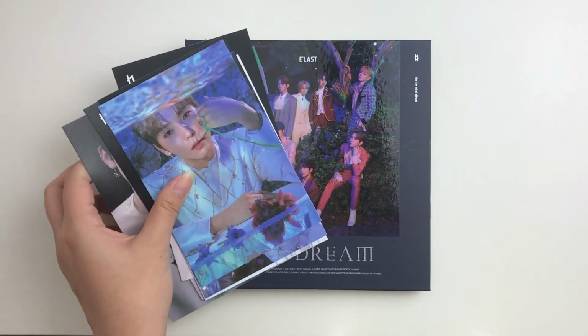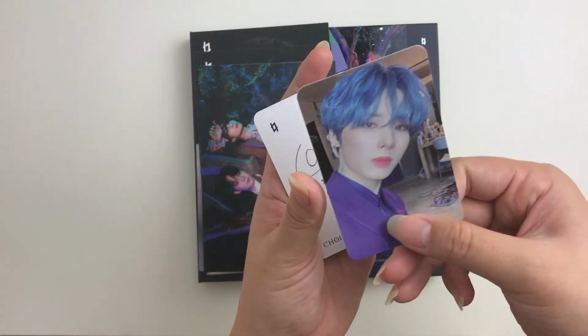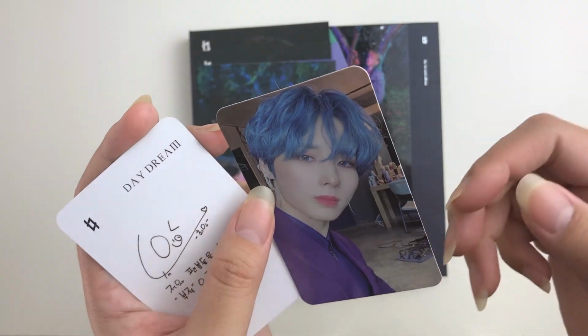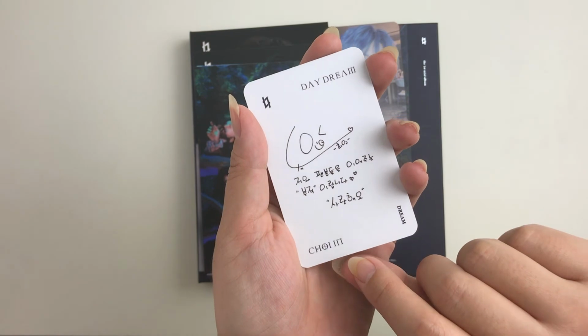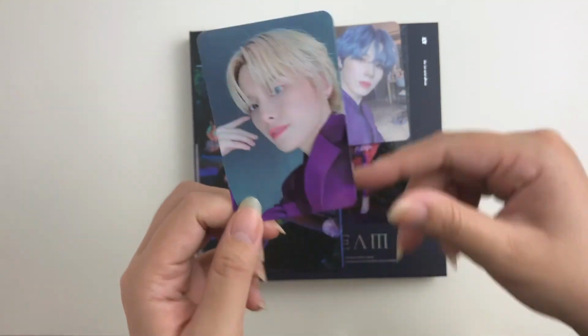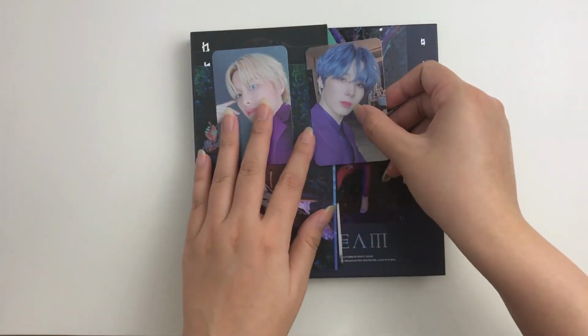Alright, and those are the postcards. And moving on to the photo cards. First one is Wonhyuk. I love his blue hair. He looks gorgeous here and his eye contacts and everything. The next one is Choyun's. Oh my goodness, look how beautiful. Does he have two different colored eyes? That's so cute.